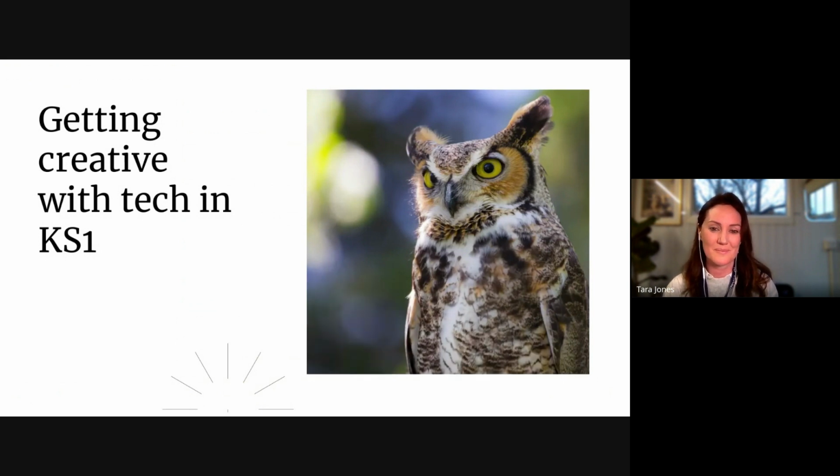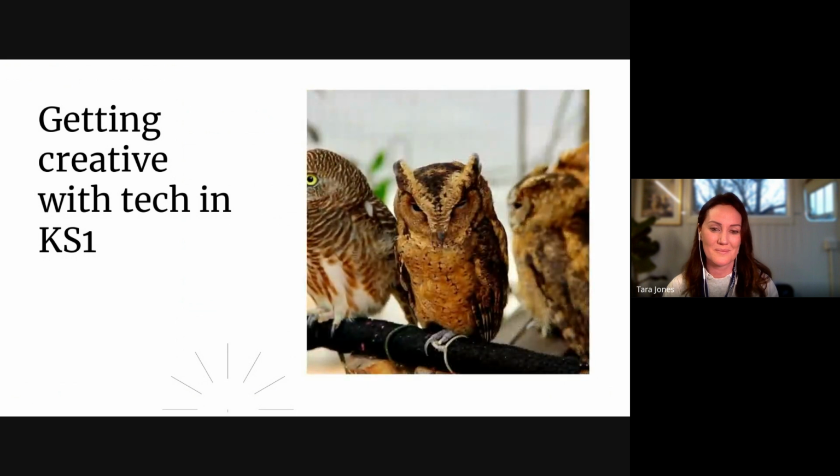There are more than 155 kinds of owls. An owl's feathers have patterns on them.